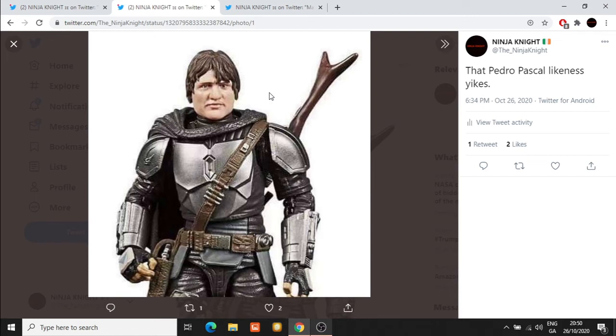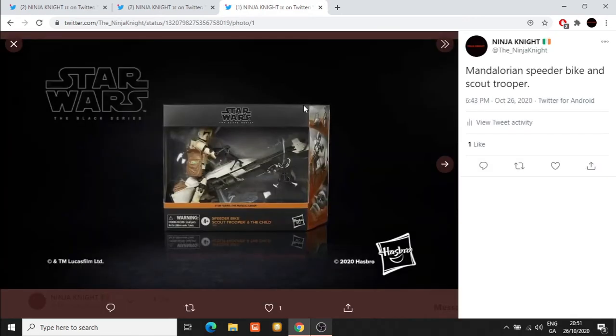So I'd expect by the time this is released, and I actually don't think that they'll actually make the change, but maybe in future releases of this, should Pedro Pascal stay on, maybe they will get a better likeness of him down the road. But I have to say, this looks really, really bad. He looks like Rosie O'Donnell or something like that there. It just doesn't look like Pedro at all, and it's a real big disservice to the actor, I think, in fairness.